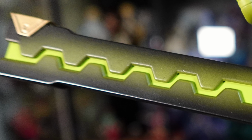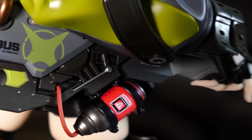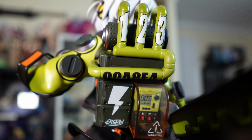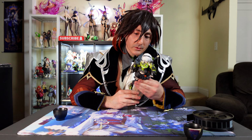And then her sword sheath backpack thing looks so good. The details that they crammed into this are amazing. So again, that green, almost shiny as it's running up the scabbard. All the little details are accounted for on this canister here that's attached, and on her backpack. Absolutely crazy how much work they put into these little details.